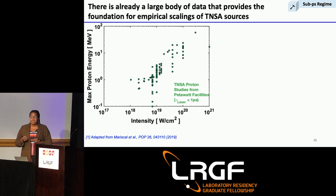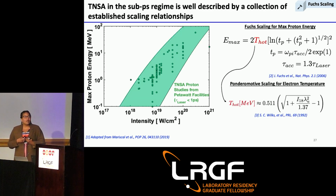Since the discovery of TNSA in 2000, there has been a large body of work in this field, and a lot of scaling relationships have been developed to understand all of these data points within the sub-picosecond regime. One of them is the Fuchs scaling for proton energy, which relates the maximum proton energy to T hot, the temperature of the population of electrons that are driving your sheath field in the first place. This T hot is related to the laser intensity and the wavelength of the laser. What I'm plotting here is the Fuchs scaling for pulse durations from 30 femtoseconds to 700 femtoseconds.